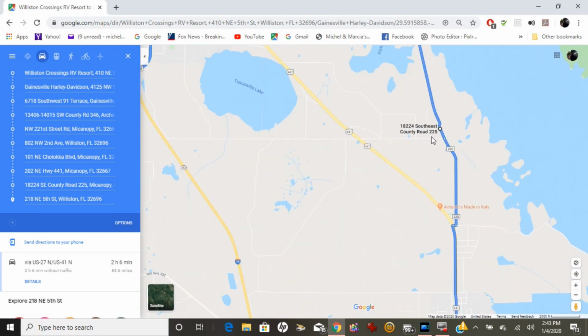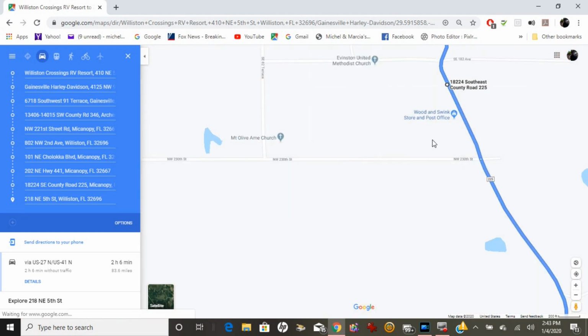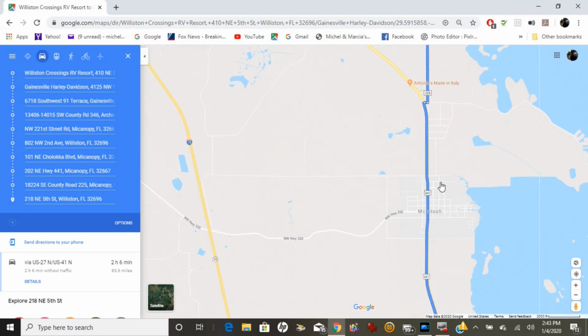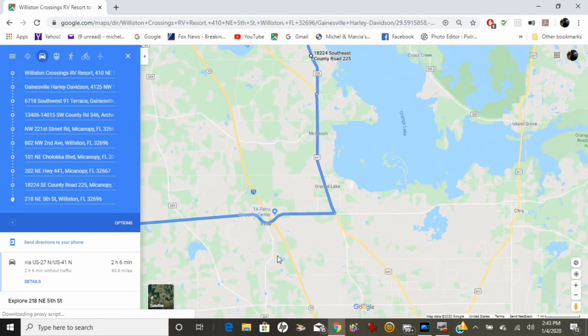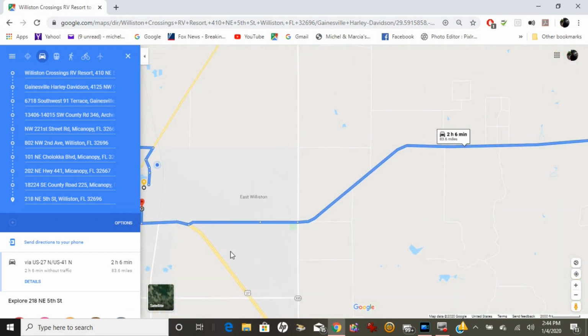And they have one of the oldest post offices here. It's a post office and store, wood and swing store and post office, and it's still open. We didn't stop there today. Then we eventually made it back on 441. And after we got on 441, we took 318, which is a sweet little highway. It's really sweet going east from there. But anyway, took that, and that kind of beelines you right back into Williston here.